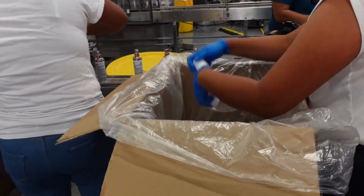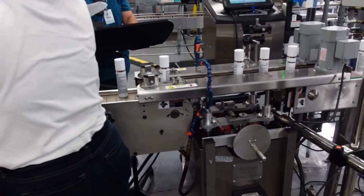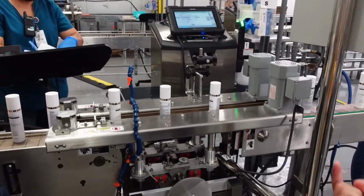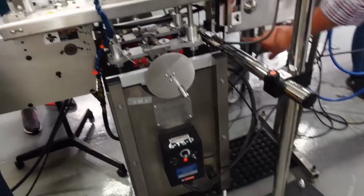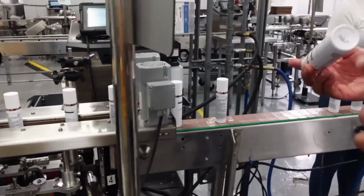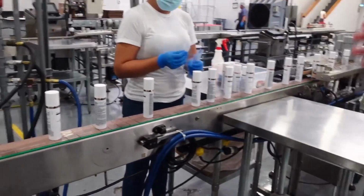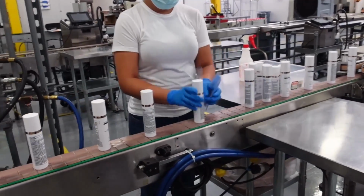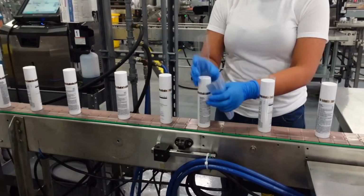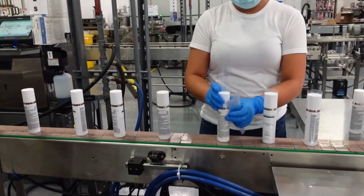So the next time I use my Dermatology Tinted SPF Moisturizer, I'm gonna think of these folks here by the conveyor belt, putting on the pumps and caps. So big thank you if you're watching this video for your hard work. Anyways, after the pumps and caps are put on, then they put on a shrink sleeve. And if you thought that was one of the final steps, you thought wrong, because after this step, it goes on for another quality control check.